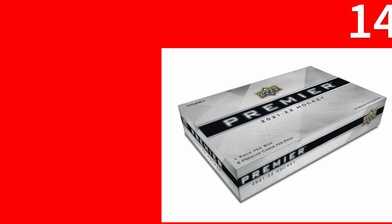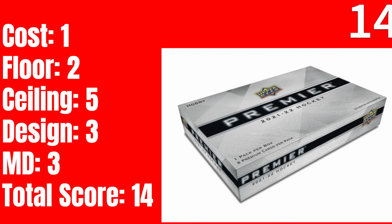Next up, 14 is another high-end product. It is Premier. Definitely the second most expensive box in hockey with a cost score of 1. A floor of 2 based on the cost. You are guaranteed some good cards in here, but compared to the cost, the floor isn't great. A ceiling of 5, you can hit some absolute bangers out of Premier. Design of 3, a market demand of 3 for another total score of 14.